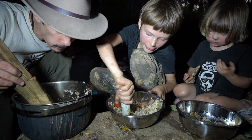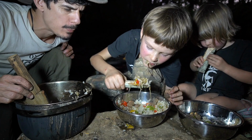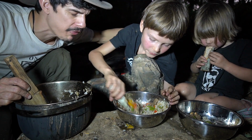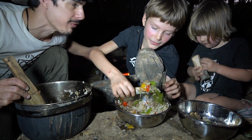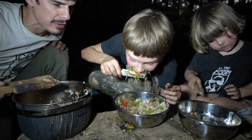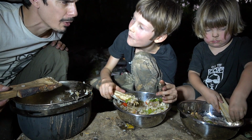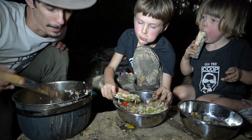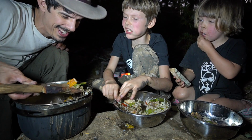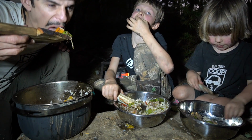Mmm. Oh, my goodness. Chef Axe, you outdid yourself today. This is delicious. Where did you learn to cook stir fry like this? From you. From me? Really? Who knew? Bushcraft, and we used to get a lot of... I thought it was from his many travels around the world.